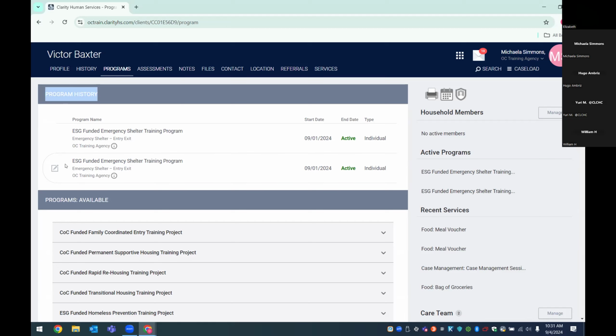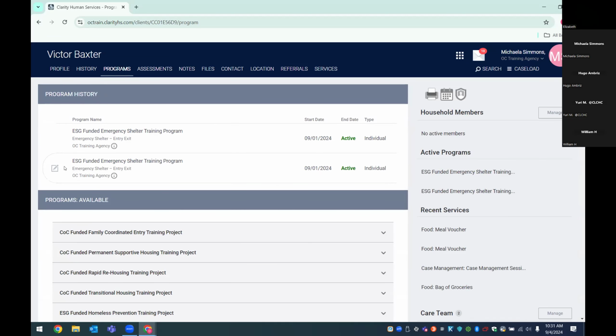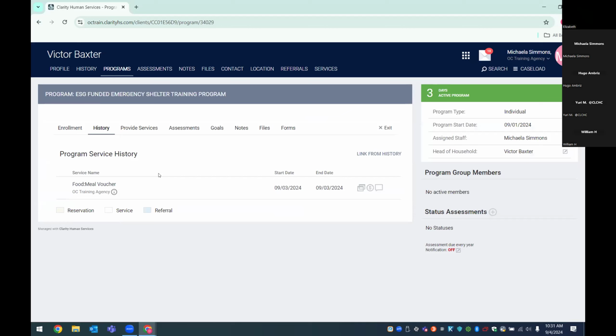If you do not see the trash can icon next to the enrollment, it is most likely because the enrollment has services attached to it. You will need to unlink the services from the enrollment or delete the services from the History tab and delete the enrollment. You want to review both programs to determine which program has more information. That will be the primary enrollment. You want to transfer any services not already recorded from the duplicate enrollment into the primary enrollment, and then you can proceed to delete the services attached and then delete the duplicate enrollment.